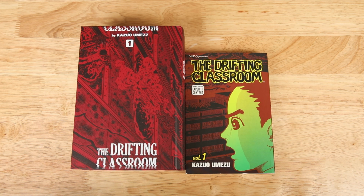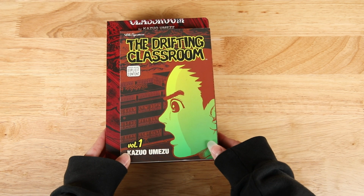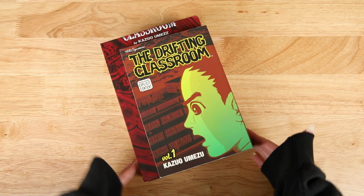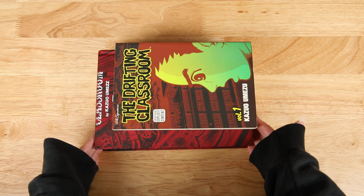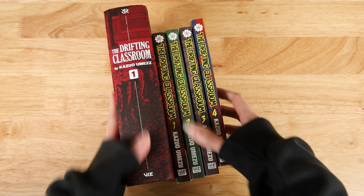When it comes to size, the singles are the same size as standard paperback manga releases, while the perfect editions are the largest edition at 5.75 by 2.1 by 8.25. To give you guys an idea, the perfect editions are the same height as the Junji Ito releases.